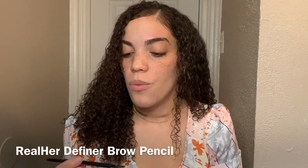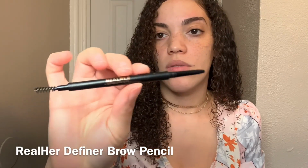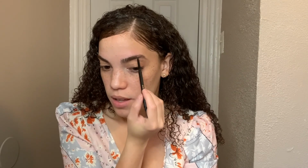So the first thing that I like to start with is my eyebrows. I'm gonna go in with my RealHer Define brow pencil. I like to brush my eyebrows here, and I like to do it really light, because if I go in really dark, then my eyebrows are gonna look weird. So just really light.